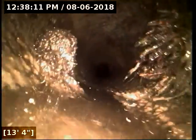And this is an example of how worn this pipe is here. There's actually a hole that's opened up right there. The concrete's just that thinned out.